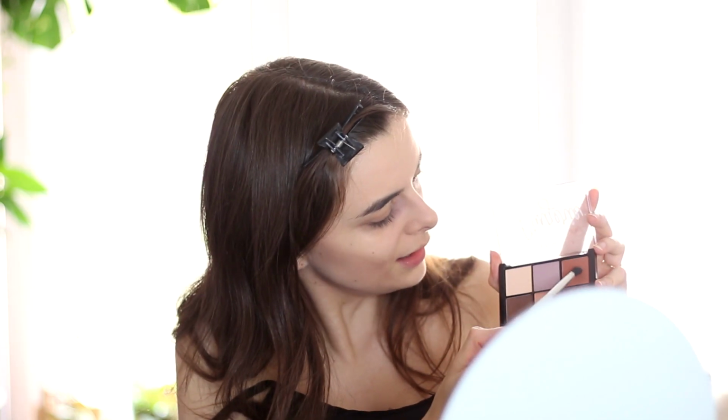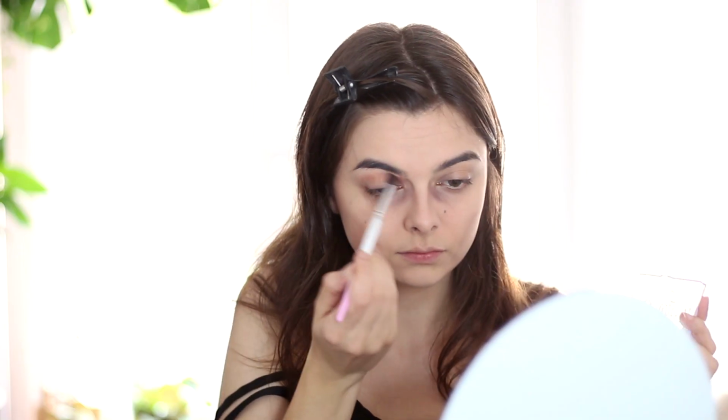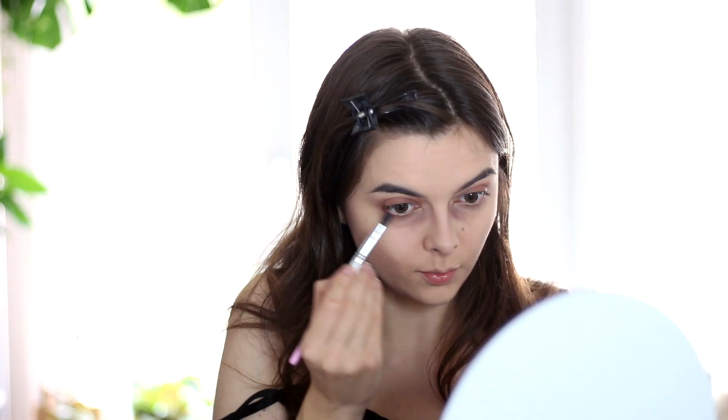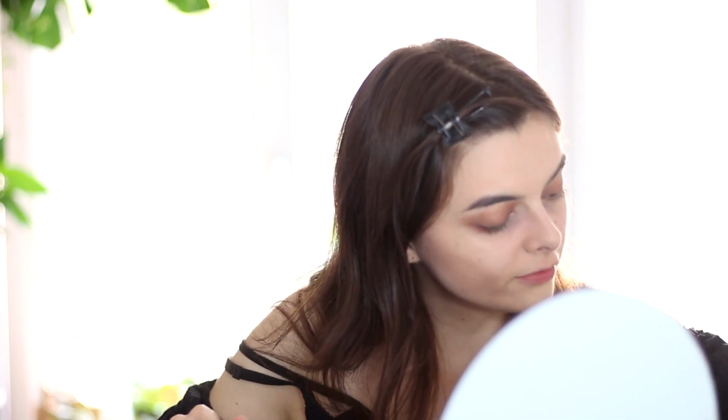I'm gonna take a lighter color. That's gonna go up top. Let's just do the entire eyelid actually. Around the bottom. Okay, I think we're doing quite well so far. Let's do eyebrows next, so that I get a bit of a better idea where we're at.